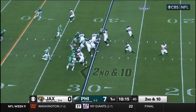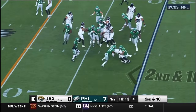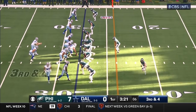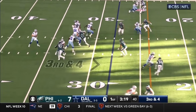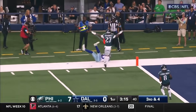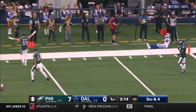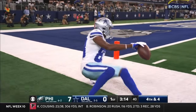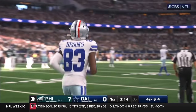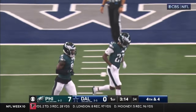Travel in motion, handoff ETN. And ETN is stuck by Tracy, Rodgers in for Slay. Pocket gives him enough time. Down the field, caught but out of bounds. Incomplete. Mitchell kind of forced him to the sideline, and Brooks' catch does not count.